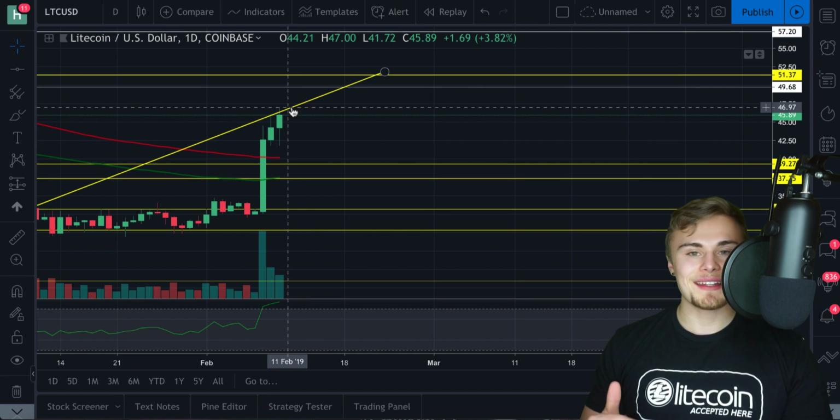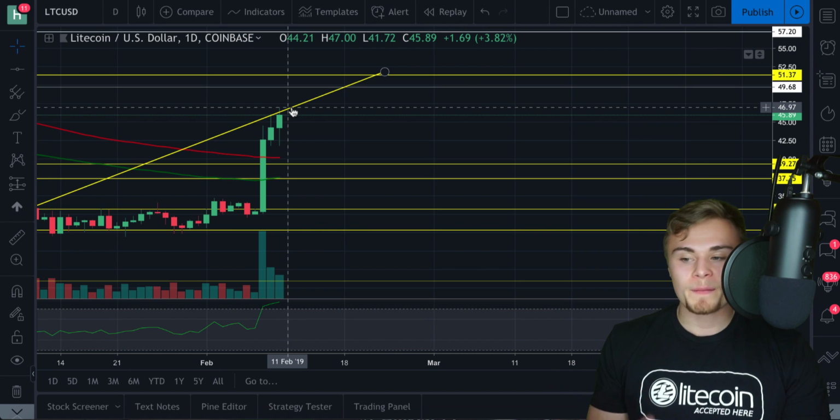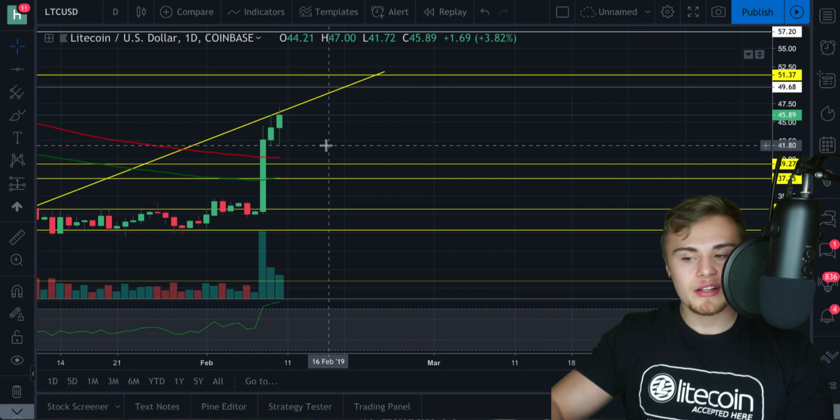A lot of people see this rally, they see it shooting up. Oh my God, I have to buy in. I have to buy in now so I can make profit. Very bad idea, because once you put in, it's going to start to pull back down. So I'm steering clear. I made my money.